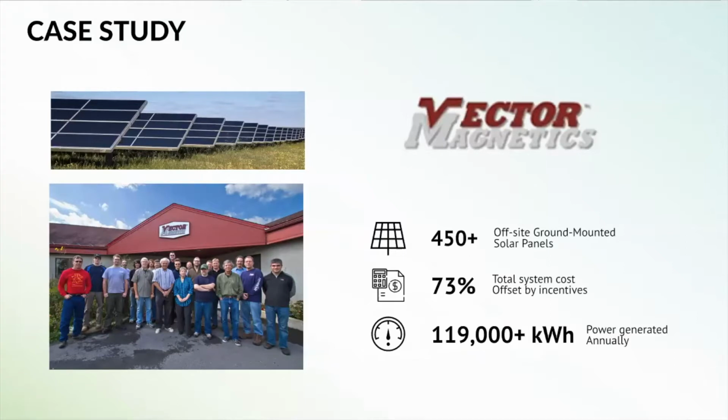Vector Magnetics is a small private industrial company specializing in the design and manufacturing of imaging equipment for the drilling industry. They were interested in a solar investment for both financial and environmental reasons, and it became one of the first commercial owners of offsite solar in New York. So they have ground-mounted solar panels that are located away from their manufacturing facility.